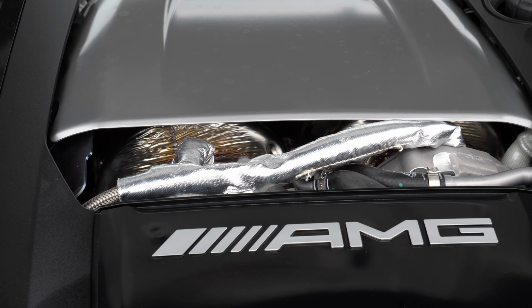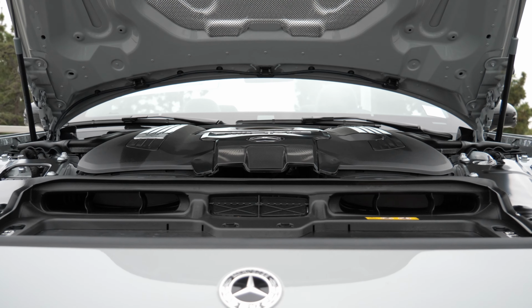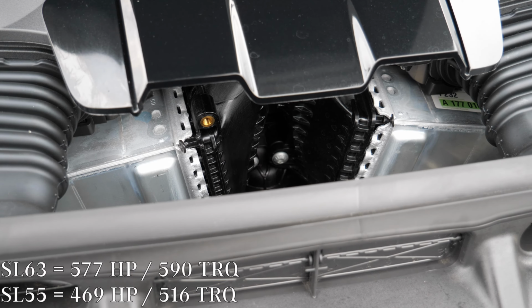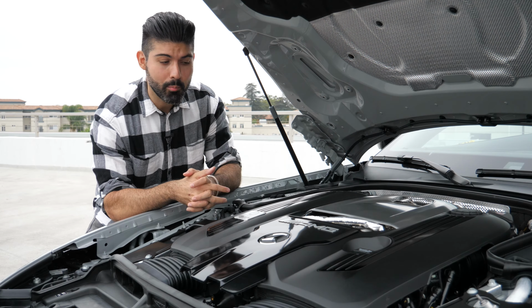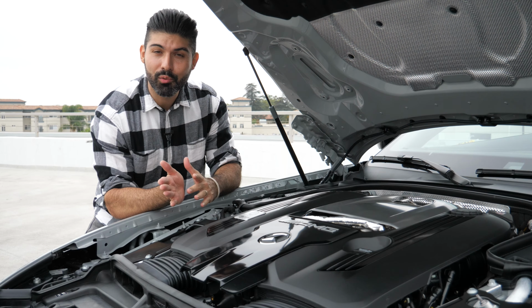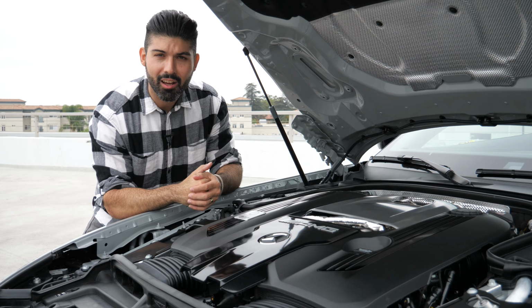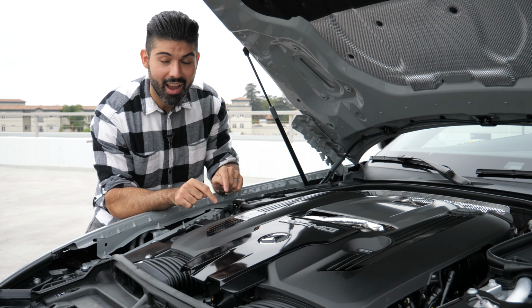Now, this 4-liter is the same engine that you get in the SL55, but in the 63, it gets a little hotter tune with some more boost pressure, resulting in a gain of 108 horsepower and 74 pound-feet of torque compared to the SL55. That results in a faster 0 to 60 time: 3.5 seconds here in the SL63, while in the 55, it's 3.8 seconds. In addition to that, you get some other mechanical updates. In the SL63, you get an electronic locking rear differential, while in the 55, it's a mechanical item, and you get dynamic engine mounts.